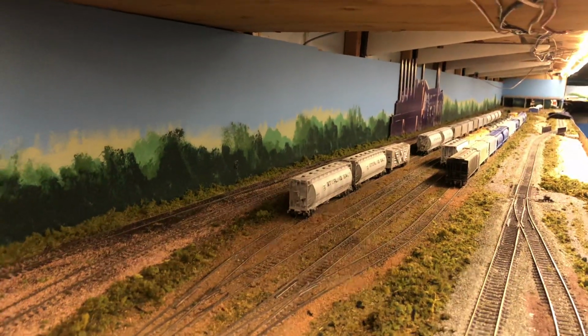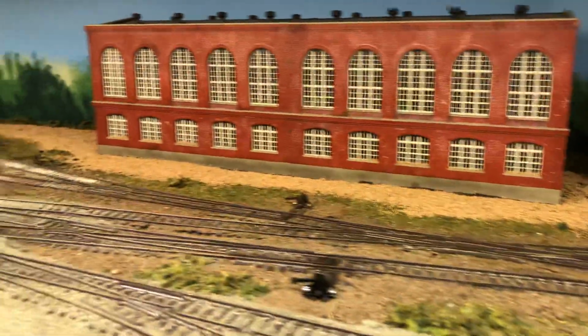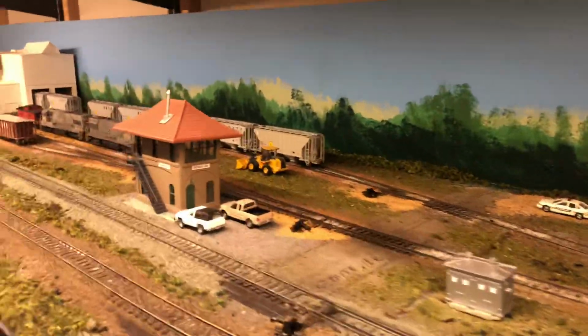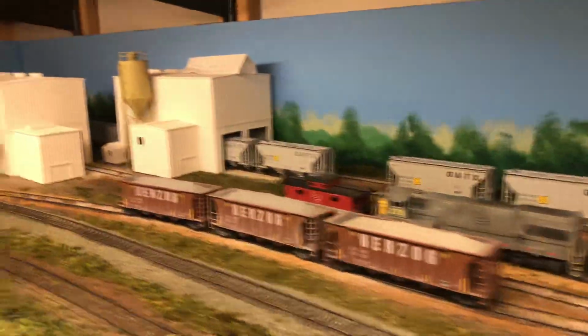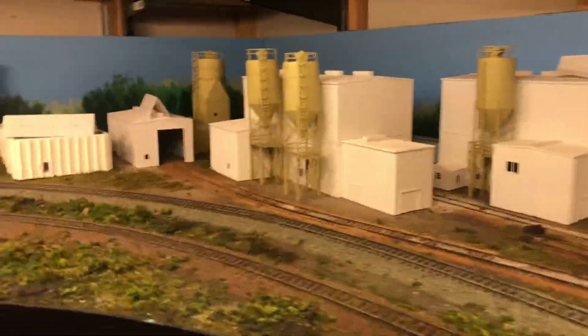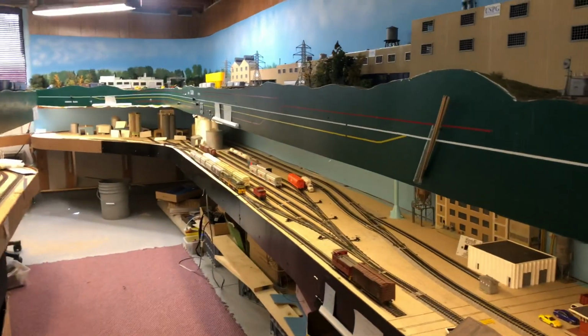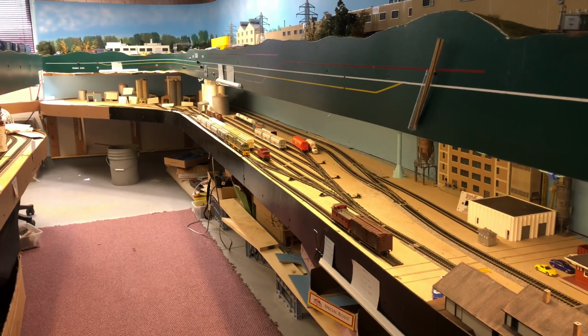So that's just a quick overview of this project. It's kind of spurred me on to do something different besides my Atlantic Great Western. And it looks like it's going to be a fun project. A lot of research has got to go back into it as far as the ag chemicals, what they would ship and what they wouldn't. I'll kind of give you a bigger overview here. This is 26 feet from that far corner to where I'm standing.